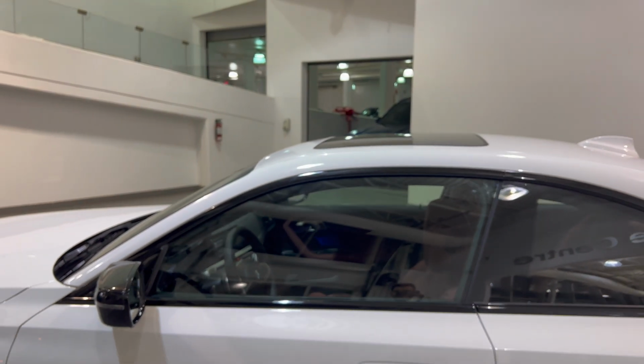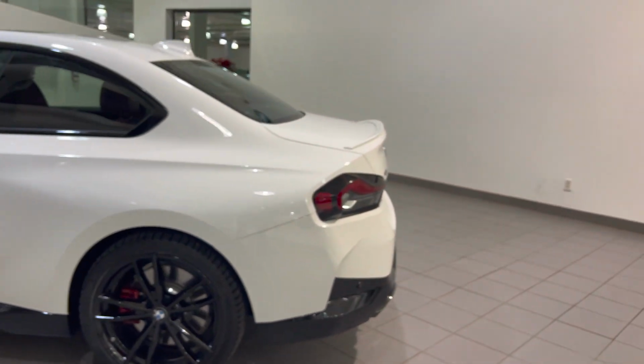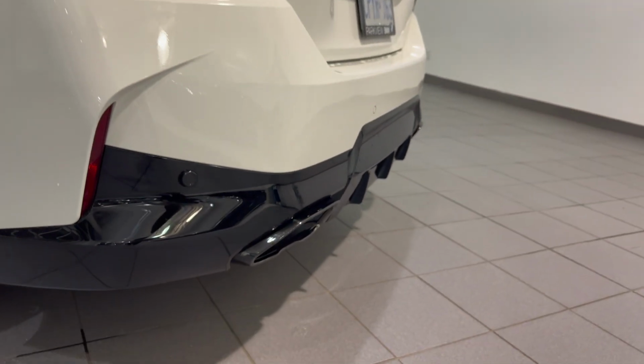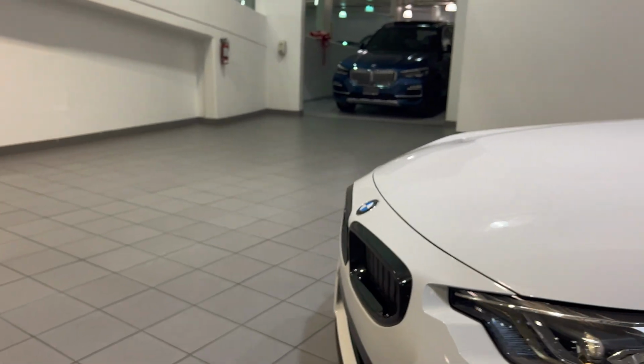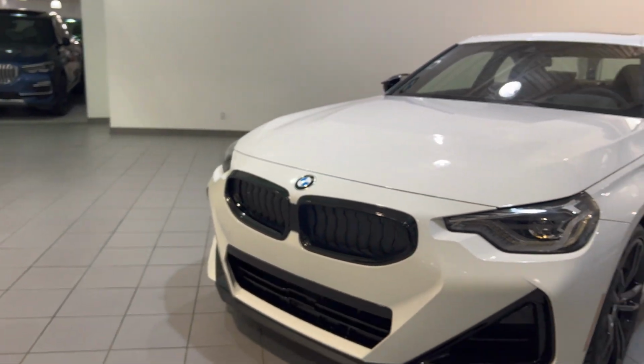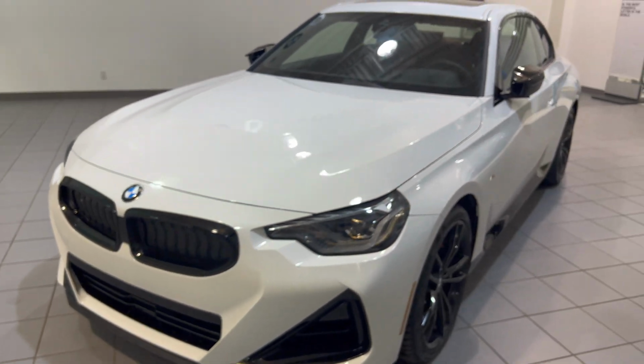And then the last thing in the package would be the high gloss black exterior content. So starting in the back, you'd get the high gloss black tailpipes, exactly what I have on this vehicle. You get the mirror caps, and then you get the kidney grille and the front bumper content. So the triangles on the sides, they all go black with that.